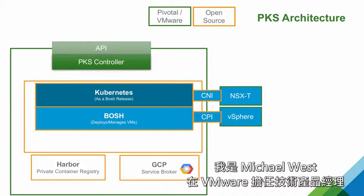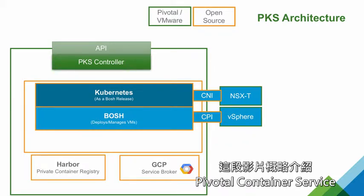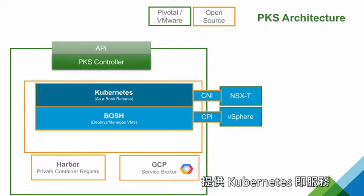I'm Michael West, Technical Product Manager at VMware. This is an overview of Pivotal Container Service. PKS provides Kubernetes as a service for both on-premise and cloud-based deployments.